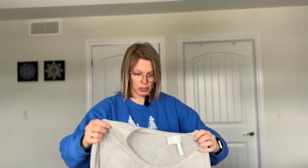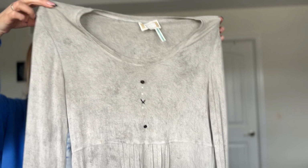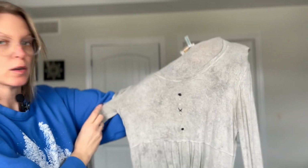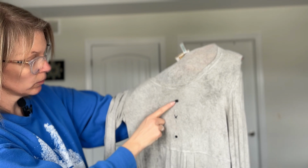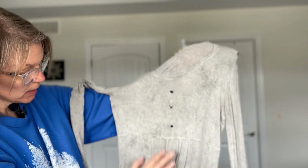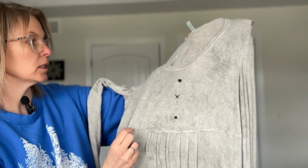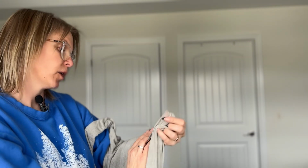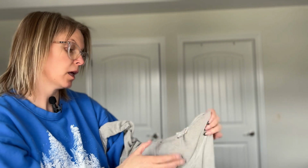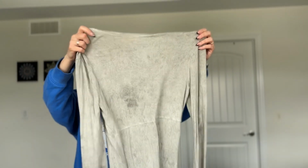So, another very cool piece. This is a long sleeve gray shirt. It's a thin material. But this one has very subtle embellishments. It just has a little button rose and a couple of diamonds here, and then another little button. And it has this pleat. Now, I did find a stain on this one, so I'm hoping I can get it out and it's not very old. And this is from the Elsa Cavalletti Club again. So the labels seem to be a little bit different on most of them. And then here's the back.